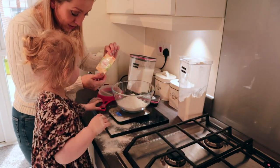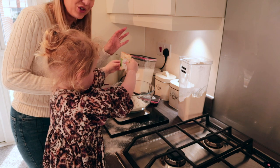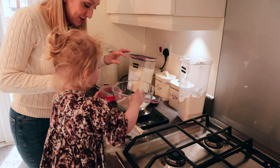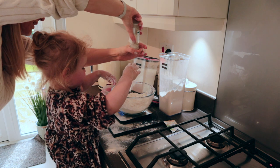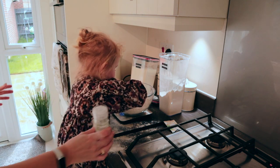Then I want to put a sachet of yeast in. So this pizza is super easy to make because you don't need to wait for the dough to rise or anything. It's honestly ready in about 15 minutes. You also want to add in a little bit of salt at this point. Mix all the dry ingredients together.